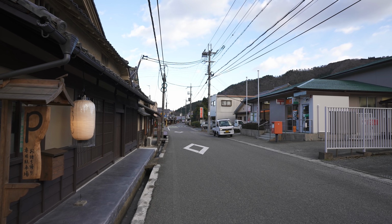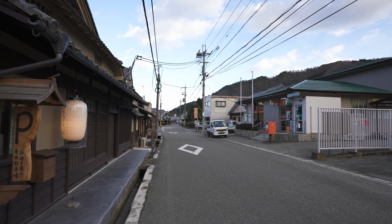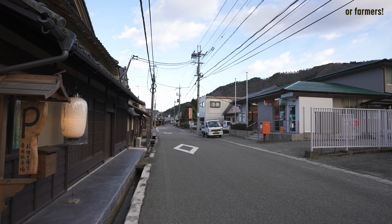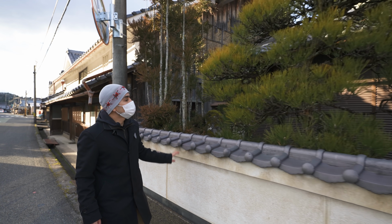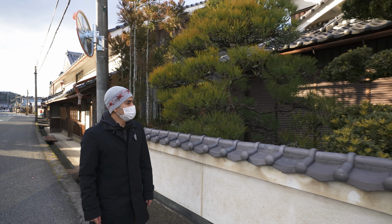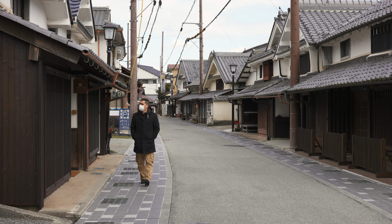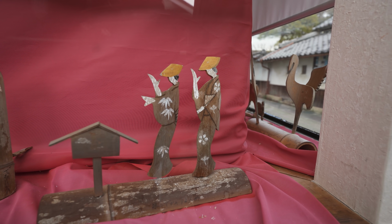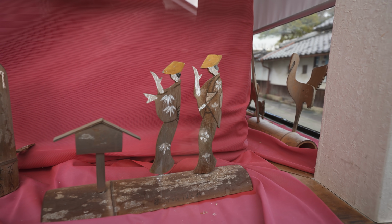I mistakenly thought it was the test drill of an emergency siren. In fact, it was a regular 4 p.m. call telling kids to go home. I was relieved to find out that this siren of a call wasn't used everywhere. In the area around the castle, there was a festive tune played, which has its roots in the Dekansho Bushi, a folk song and dance performed in this town.